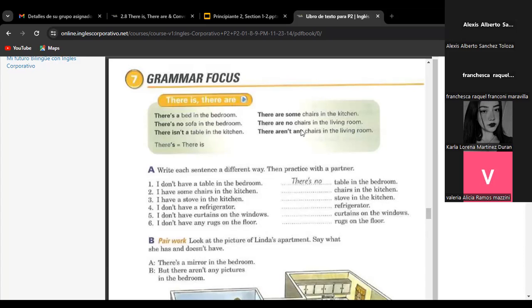But any se puede usar solamente con plural. Okay, there aren't any chairs en plural. Y, yes, en plural y en negativo. Okay, and some, repeat. Some sería para plurales, pero en positivo. Y estas serían en negativo. Any es en negativo, some es en positivo. Oh, okay. Thanks. Okay.